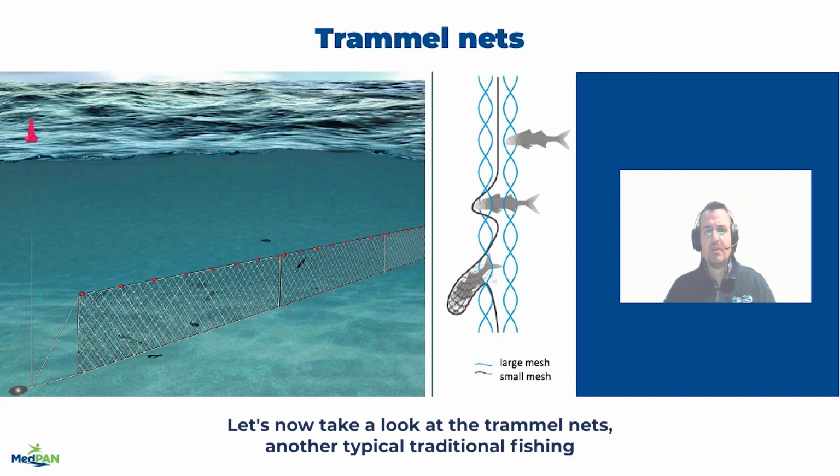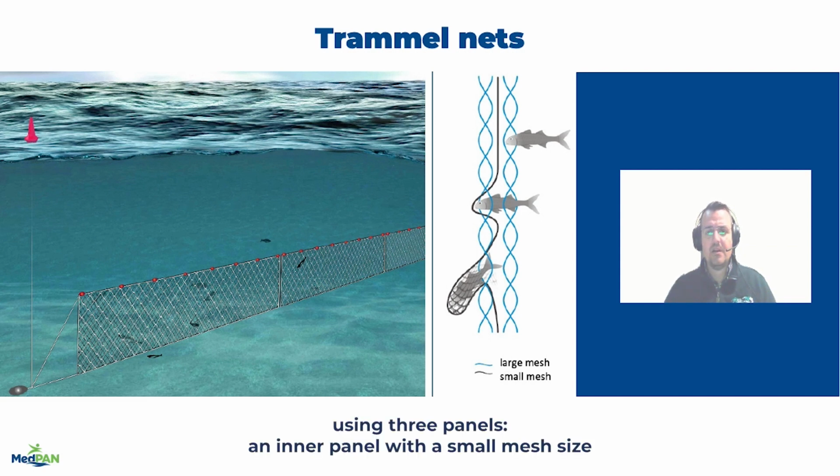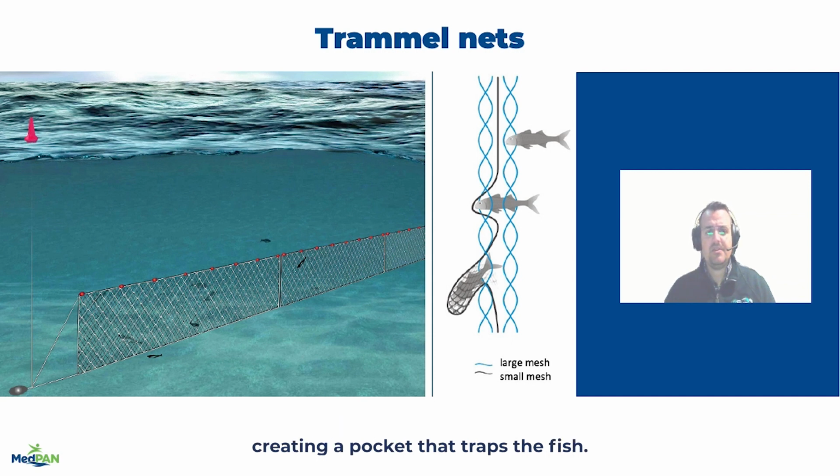Let's now take a look at the trammel net, another typical traditional fishing method in the Mediterranean. Trammel nets trap the fish in a pocket of netting using three panels, an inner panel with small mesh size and two outer panels with larger mesh size. The smaller mesh pushes through the large ones, creating a pocket that traps the fish.